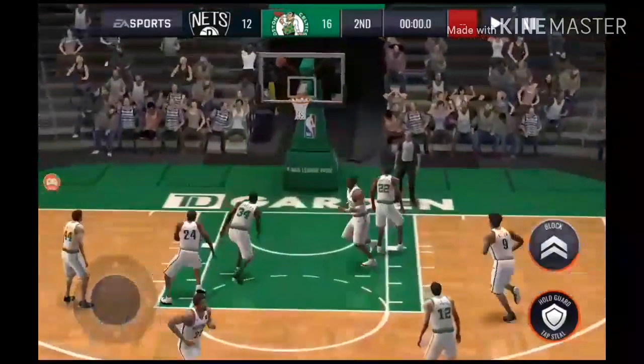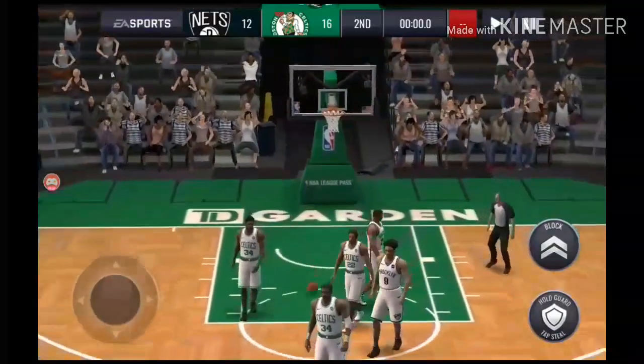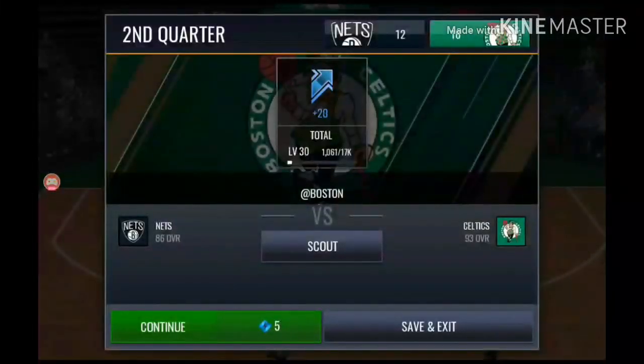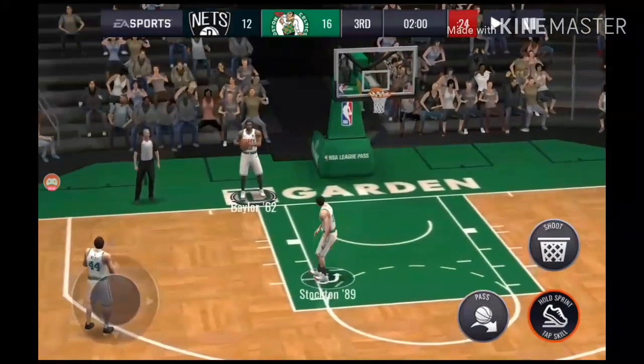Over to the Brooklyn Nets, and they lost in the second quarter, which means the Celtics won with 16 points, and the Brooklyn Nets are behind the Celtics by 12 points in the second quarter. Time for the third quarter of the game, and see if the Celtics can go way further away from the Nets.